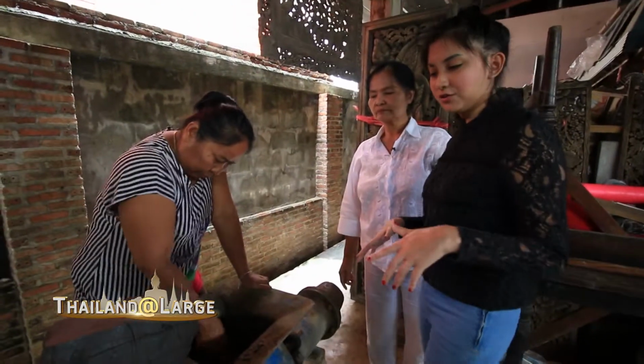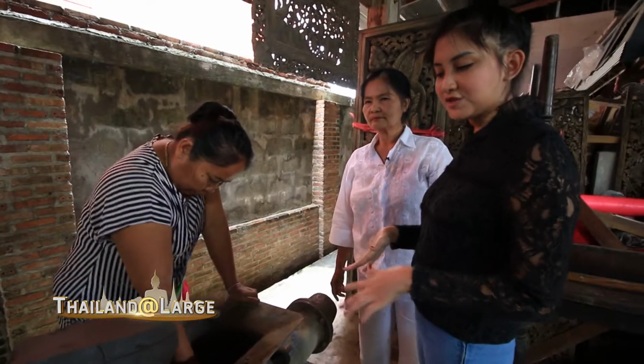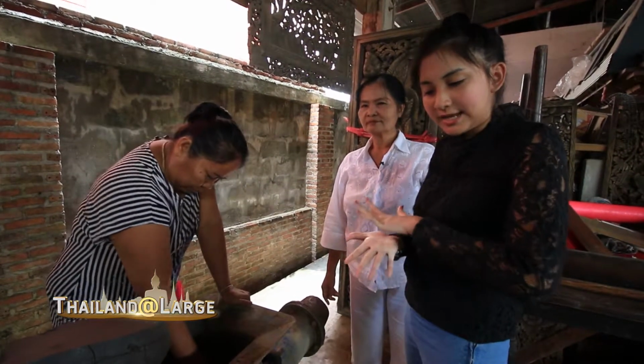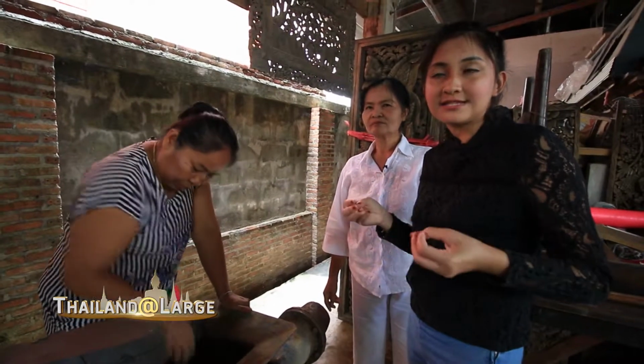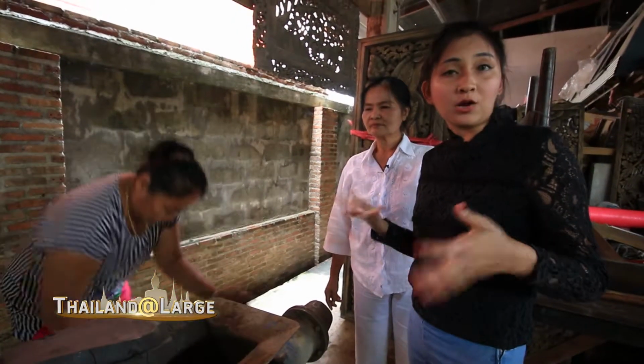So after you let it dry, you put it in this machine here to press it and make it into shape, so that you can build it into dishes or glasses or wares like Sangkhalok wares later on.